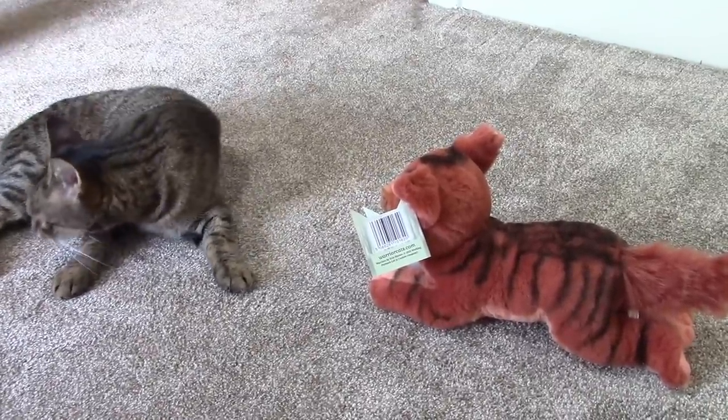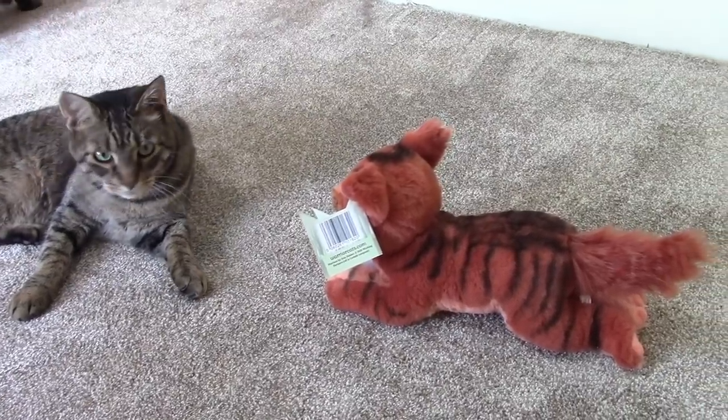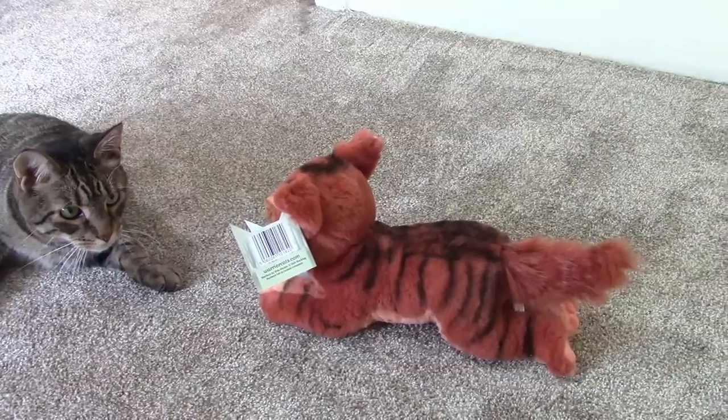Squirrelflight is red, and this is close enough, and Squirrelflight has a fluffy tail and one white paw and a chipped ear, and I guess those are all here too.